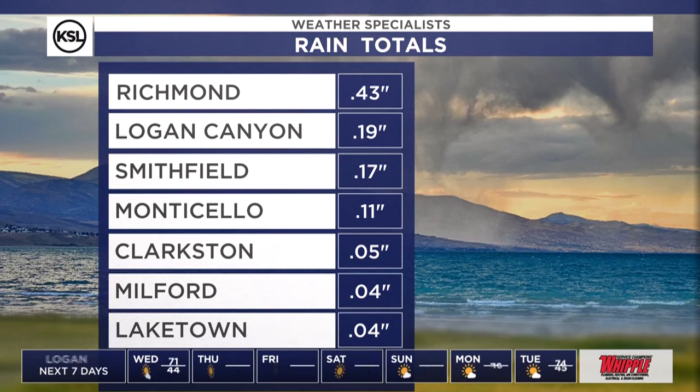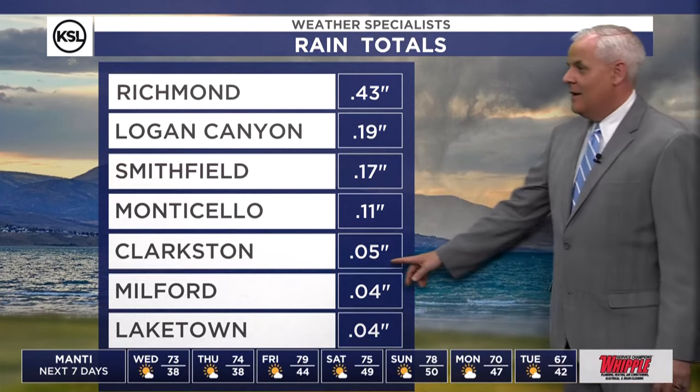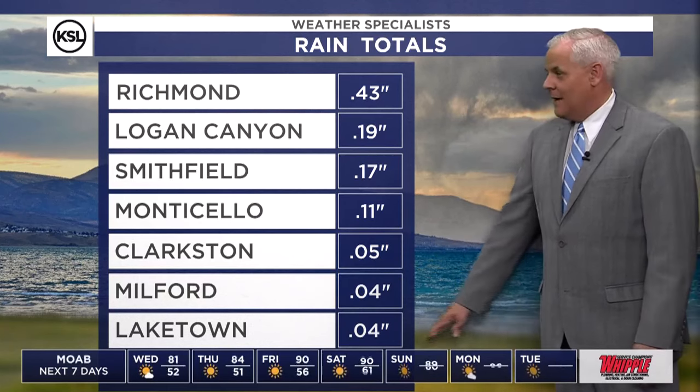Richmond, this is just today, 0.43 in a cloudburst that came over Cache Valley. Logan Canyon, almost 0.2 of an inch. Smithfield got 0.17. Monticello picked up a tenth. In fact, 0.05 in Clarkston, Milford 0.04, and Laketown, Bear Lake picked up 0.04 as well. So extreme northern Utah got a little bit of that.